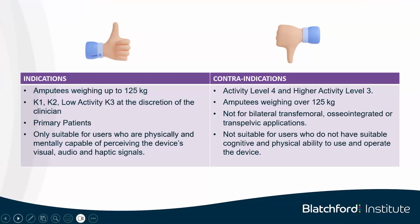To put it in context, your average healthy adult male will walk about 5.2, 5.3 kilometers an hour. So 5 kilometers an hour is not far off that. Any patient who weighs over 125 kilograms is again not suitable.